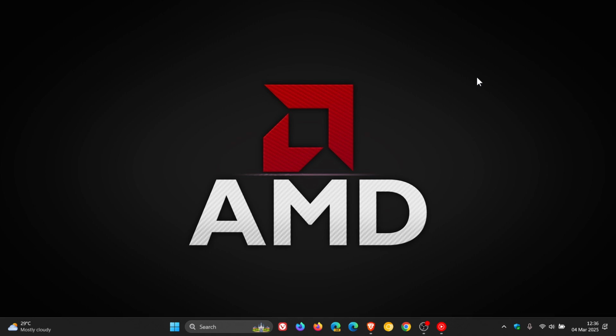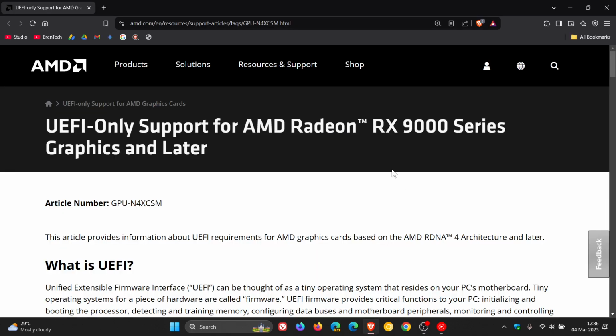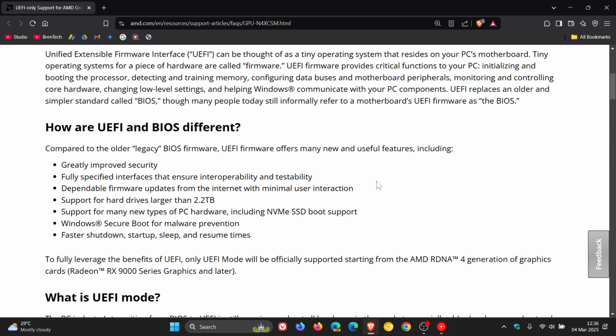Now, basically, what is the difference between UEFI and the BIOS? So if we head to that article, we can see that the difference is UEFI has greatly improved security, a fully specified interface that ensures interoperability and testability, dependable firmware updates from the internet with minimal user interaction, support for hard drives larger than 2.2 terabytes, support for many new types of PC hardware, including NVMe SSD boot support, Windows Secure Boot for malware prevention, and faster shutdown, startup, sleep, and resume times. So that's just how the two are different, in case you're unaware.